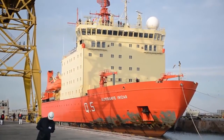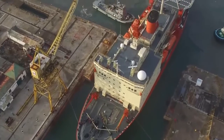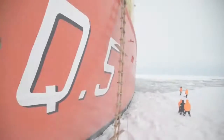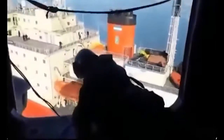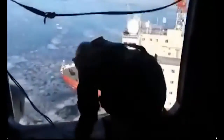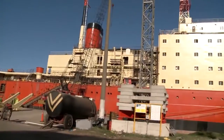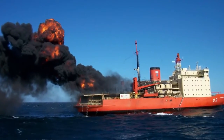Number 7. Almirante Irizar is one of Argentina's largest Navy vessels. Named after Julian Irizar, the lieutenant of the Argentinian Navy, most of this ship's missions revolve around resupplying Antarctic outposts and transporting and rotating research personnel. Almirante Irizar's history is long and storied. Throughout the years, she has transported troops during the Falkland War, become a hospital ship, and taken on daring search and rescue missions. However, in 2007, that history almost abruptly ended when a catastrophic fire broke out on board.